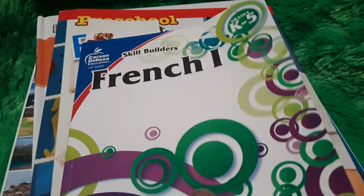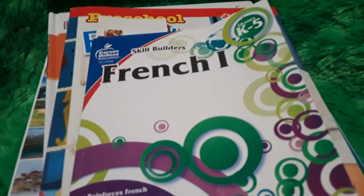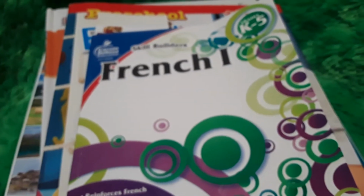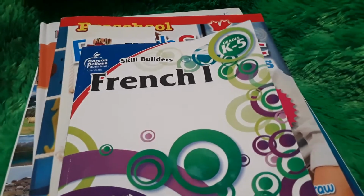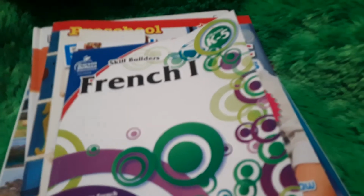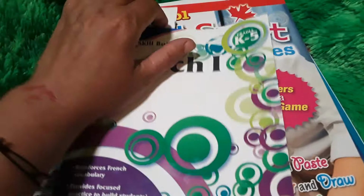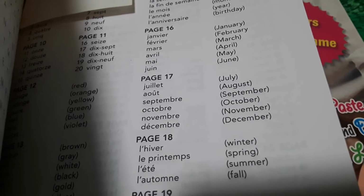So for French, this first book I absolutely love because it is a lot of copy work and it reinforces the French vocabulary, and then it does get harder as you go throughout it. So Skill Builders French Level 1, grades kindergarten to grade 5. So here's the months of the year, and then as you can see, you just copy what it says there. I'll show you in the answer key at the back. So you just copy the months of the year like that, and then it does get harder.